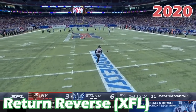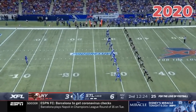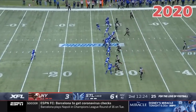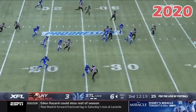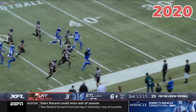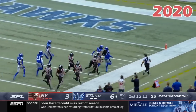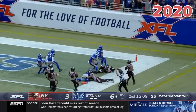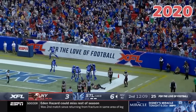XFL kickoffs, they look different. Kicker from the 30. Return team lined up at the opposite 30. Can't move till the ball is fielded. And here goes Keith Mumphrey. And they're going to turn it around with room on the near side. And for the first time, they get creative. And the Battlehawks have the sideline. And a kickoff return for Joe Powell to the end zone. And now they say he stepped out. No, touchdown.